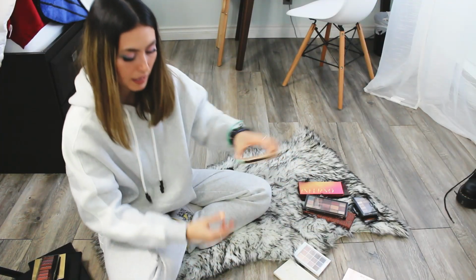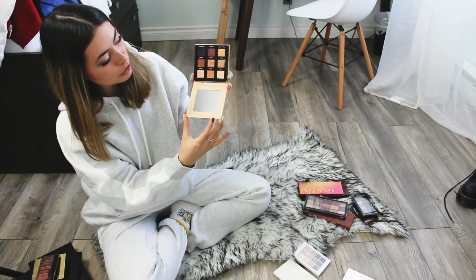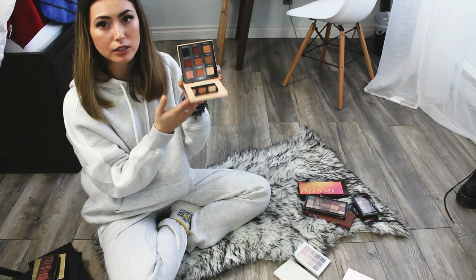I have one Catrice palette that I love. It's really good. It's the Catrice x Iman palette. It has a whole bunch of wearable shades in it, and I like the formula. And it's a good one for traveling because it's quite small.